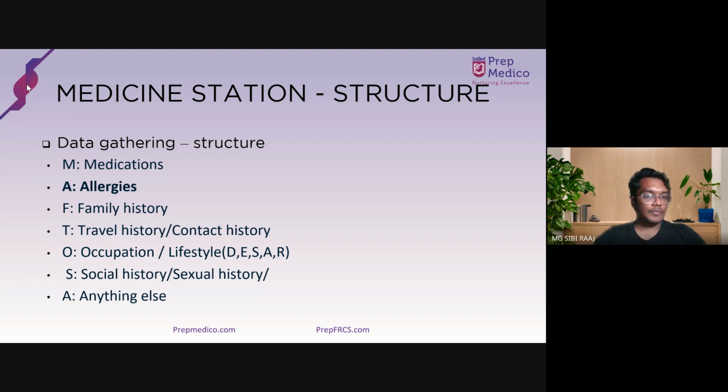Please don't do that. When you have a chest pain station, don't ask a lot about sexual history. You don't need to. There is no need for asking that type of history there. If you're asking these unnecessary questions, it will waste your time. And sometimes the patient might even ask, why are you asking this question, which might lead you to lose marks.